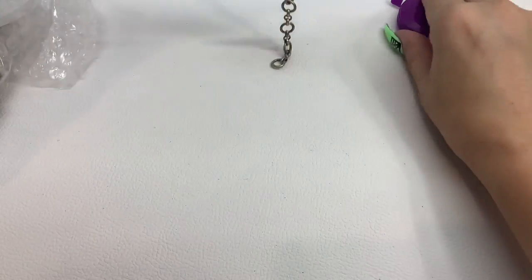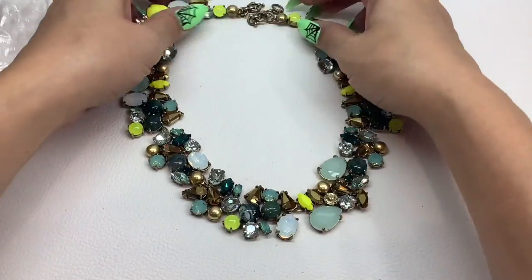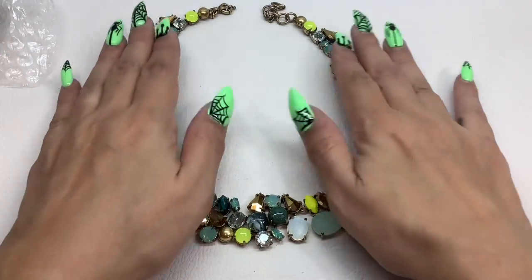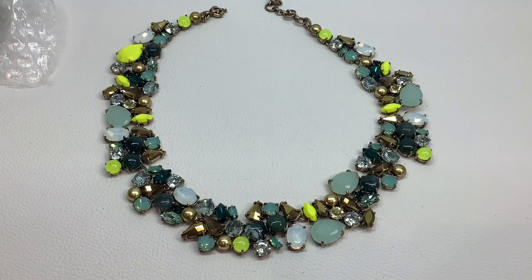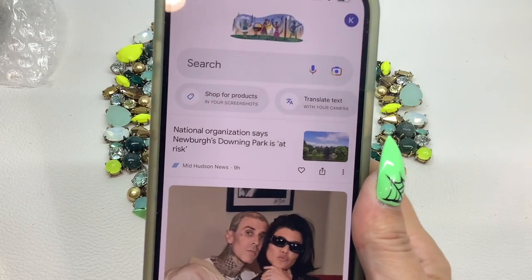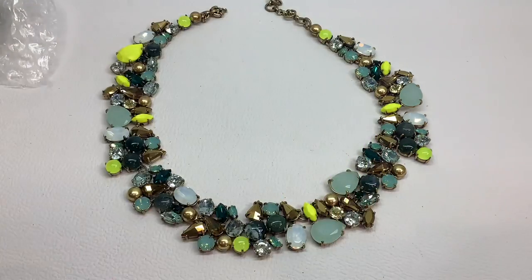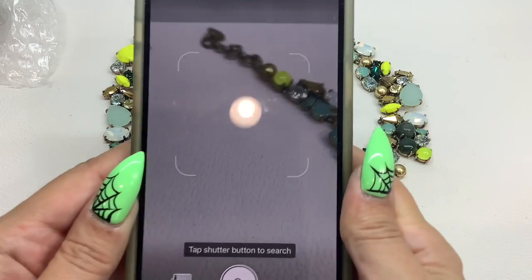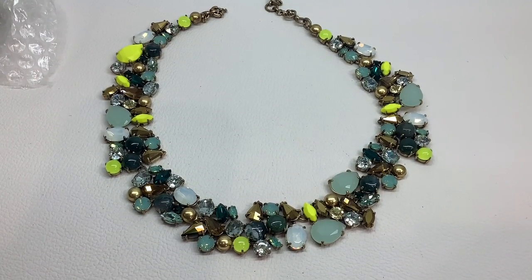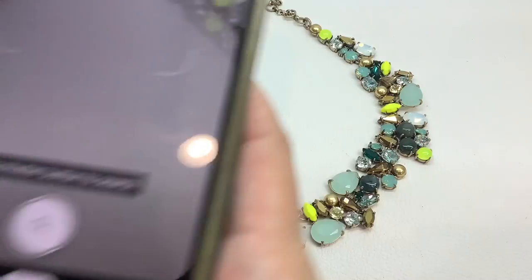All right, I see a J. Crew sticking out here. So now this is what I do with J. Crew necklaces. For the most part, I Google image search them because there are a lot of them that are rare. So let's Google image search this one quick and see what comes up. To Google image search, you just go to the Google app on your phone and click the camera. Then you click search with your camera. You're not going to be able to see it because I'm going to back up a lot. But you just wait until your item is in the square here, and then you press search.